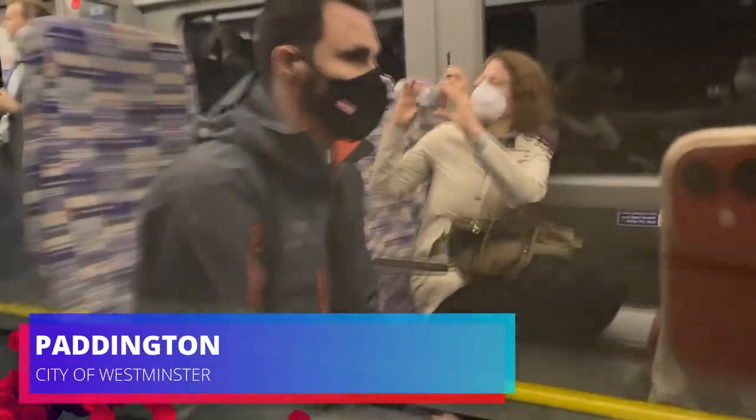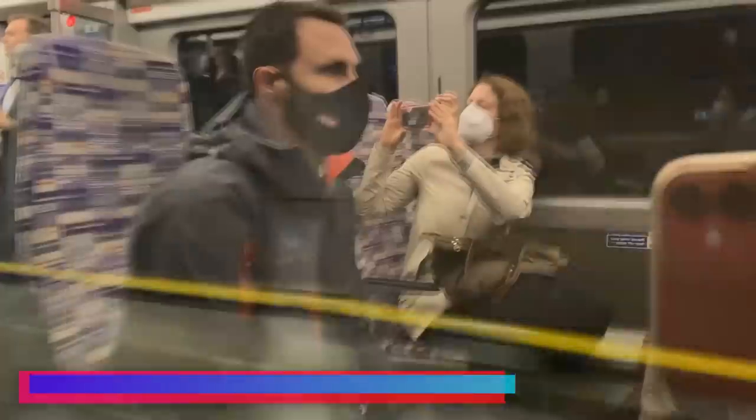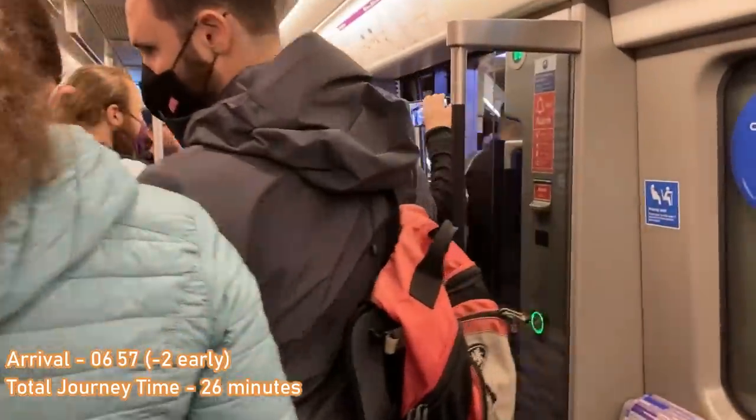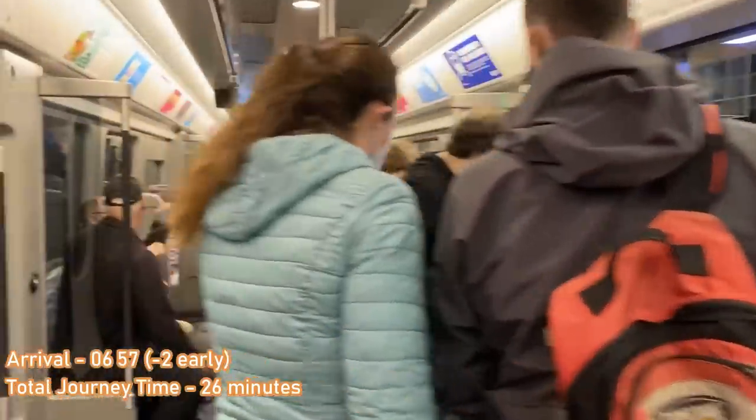And that's a wrap, as we finally arrive at our final stop of Paddington, which is the end of the Elizabeth Line core section and the new section to be opened between Abbey Wood and Paddington. Paddington is where you can change for services along the Great Western Main Line to Reading, Swansea and Penzance, for example. And my overall conclusions on the Elizabeth Line?